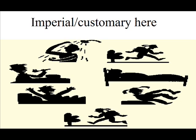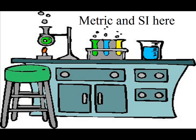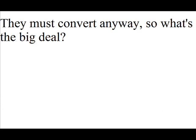So in everyday life, I suggest that we all should use the imperial/customary system to be more effective and efficient, and that the scientists should use the metric and/or SI systems for international purposes, and then convert the results to imperial/customary when informing the public. They already have to convert the results anyway, because when dealing with such large or small measurements, we have no base of comparison. So what's the big deal?